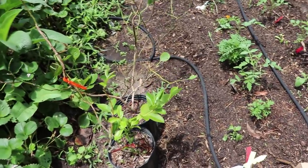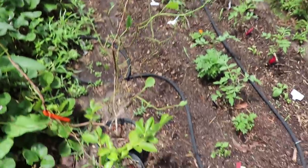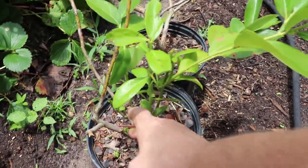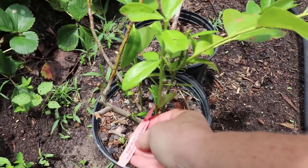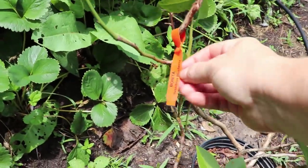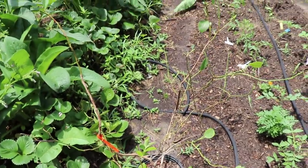Ryan surprised me with a couple of throwaway blueberries. I'm pretty excited about that. Of course, they had a lot of damage to them, but that's not something they can't grow out of. This is a Pearl River Southern Highbush blueberry, and this is Bonita Rabidi. So those are good ones to have to cross-pollinate each other.